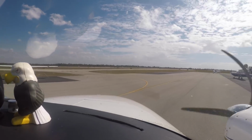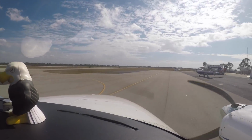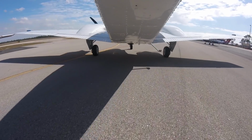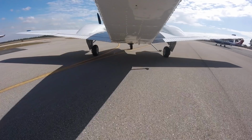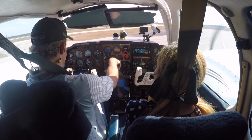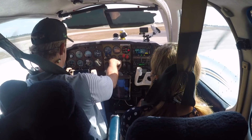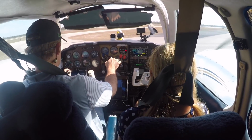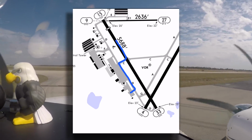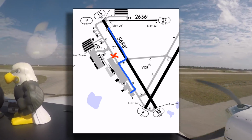Executive ground, Baron 3175 Whiskey at the south apron ready to taxi to 15. November 3175 Whiskey, roger. The wind's 160 today at runway 15. And I'm assuming you need full length. Affirm for 75 Whiskey. Okay, you can taxi via Delta and hold short of Charlie for me. We'll have to back taxi there for departure because Delta's closed. Delta, hold short of Charlie for 75 Whiskey.